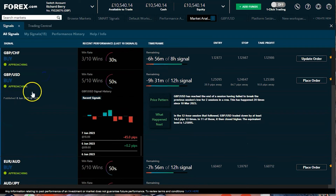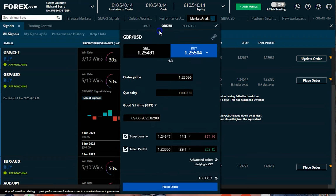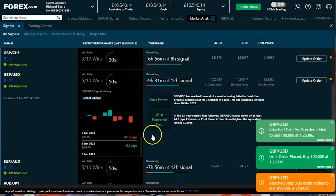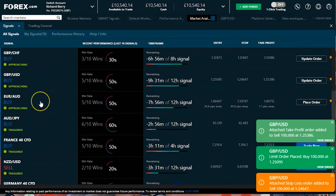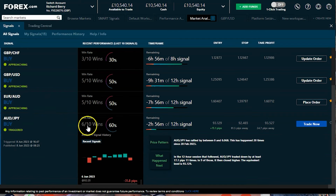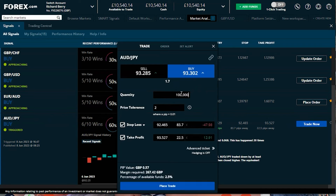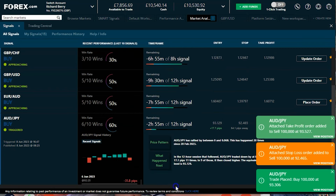Cable, we like cable. They want to buy it. Being patriots, we'll go along with that. See what happens there a little bit later. And what else have we got? Euro, Aussie dollar. There we go. Aussie yen. That is slightly in our favour, so we'll go along with that as well. See what happens. All right, we'll check in with those in a bit.